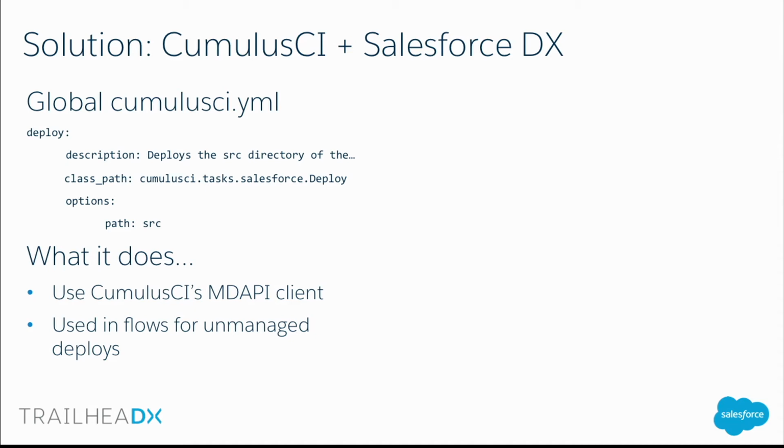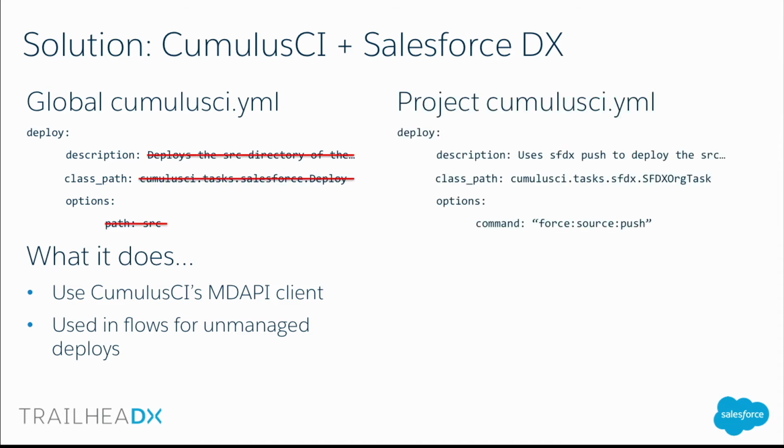But if in your project you actually want to use force source push from Salesforce DX instead, but still get all the dependency management features of Cumulus CI, then what you do in your project is you just override the deploy task. And the class path here, you can see it's pointing at SFDX org task, which will actually pass the org credentials on to the SFDX command that you're calling.